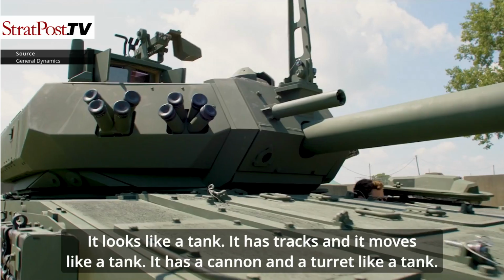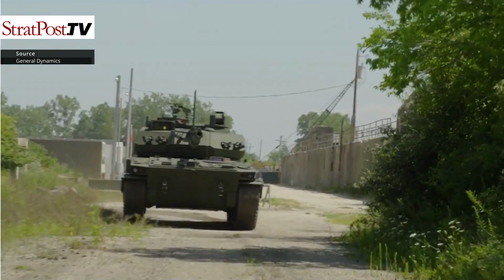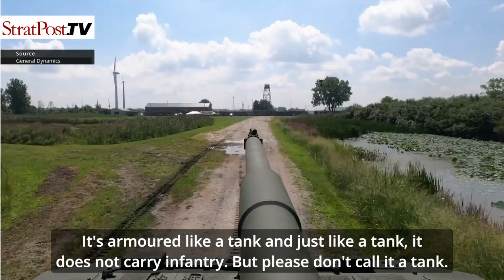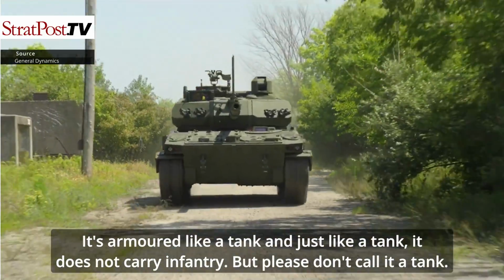It looks like a tank, it has tracks, and it moves like a tank. It has a cannon and a turret like a tank. It's armored like a tank, and just like a tank, it does not carry infantry. But please don't call it a tank.